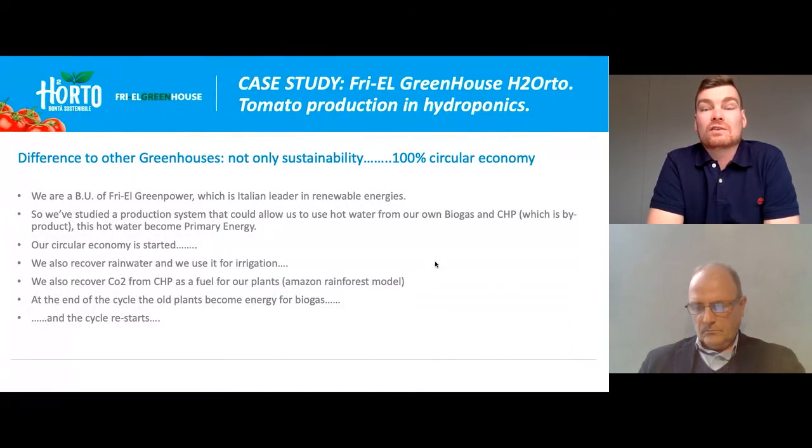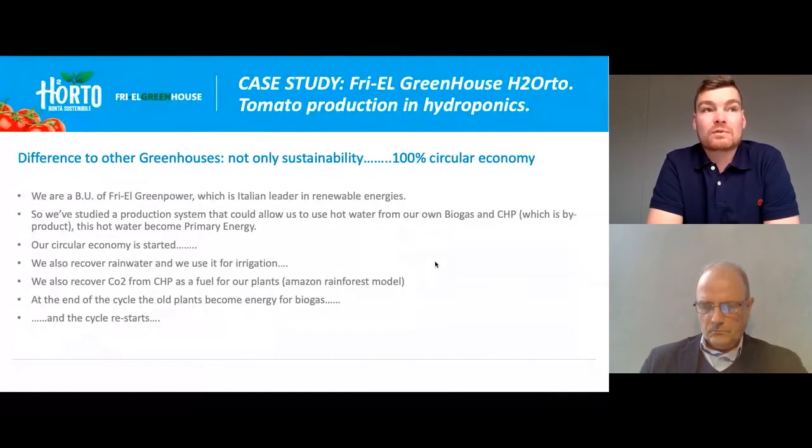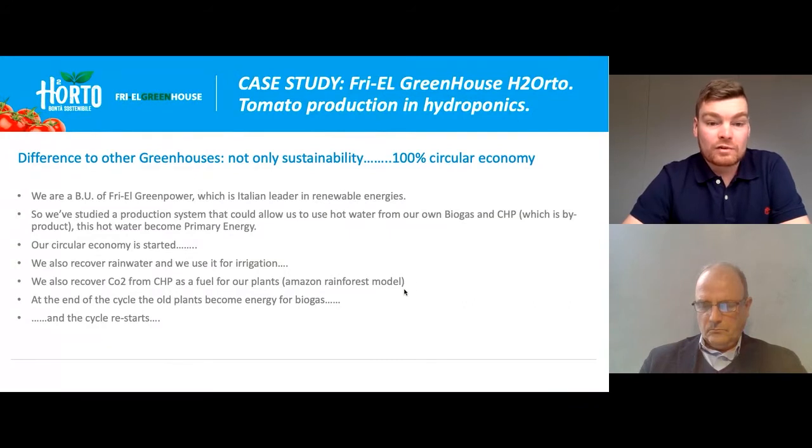We have a biogas installation which produces gas. This gas goes into our CHP, which is a big gas engine which produces hot water, which we use to heat our crops, CO2, which we feed our crops, and electricity, which we use to light our crops in the winter time. That's how our circular economy started. Now, as I said before, we recover rainwater and we use it for irrigation. We don't spill a drip. We reuse everything. At the end of the cycle, the old plants become energy again for the biogas installation, and the circle restarts.